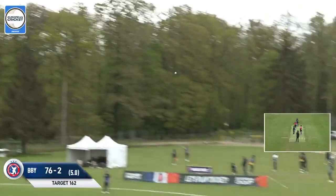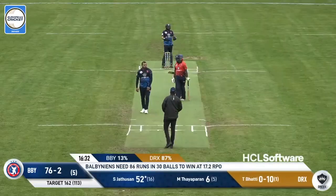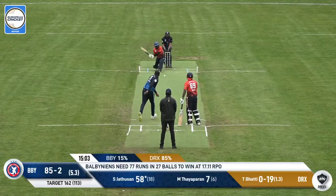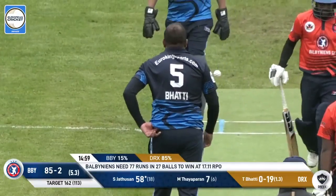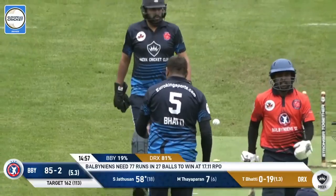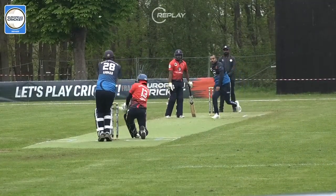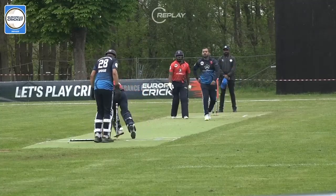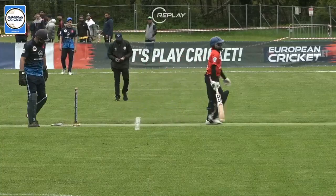Goes for it and nails it. That's the area where you don't bowl to this guy. And gone. Goes right across his lines. And that's going to be the end of Jatusan. He knows where his strengths are. But this time, being too excited about hitting the ball on the leg side, he gives his wicket away. He goes right across his stumps.